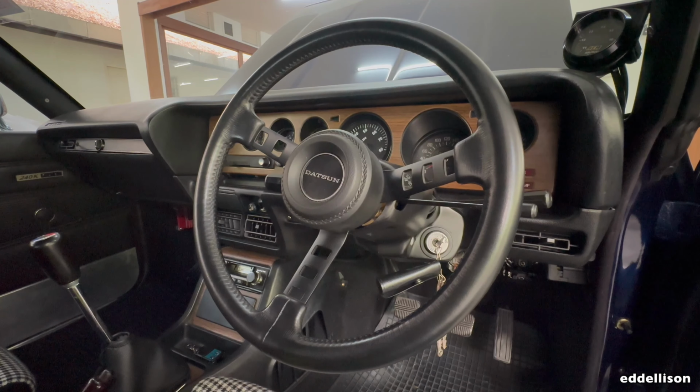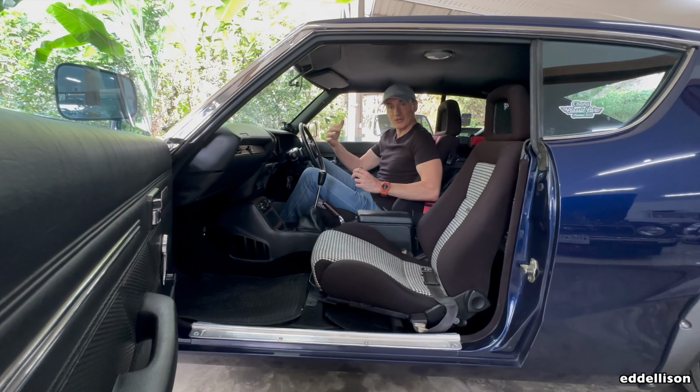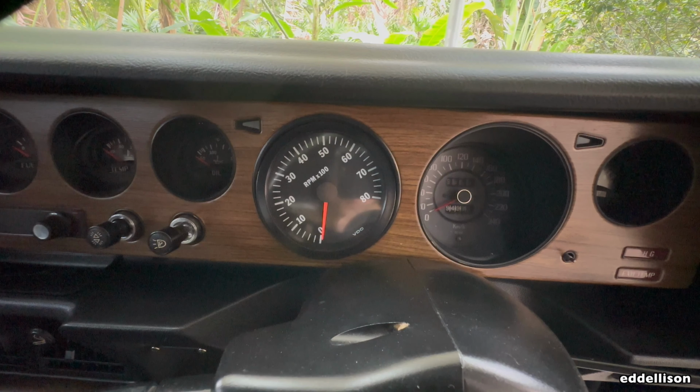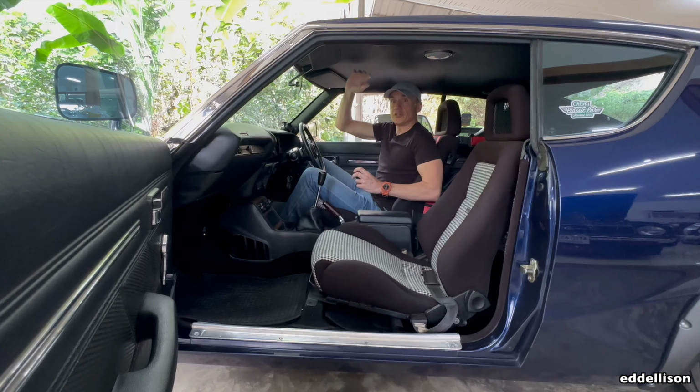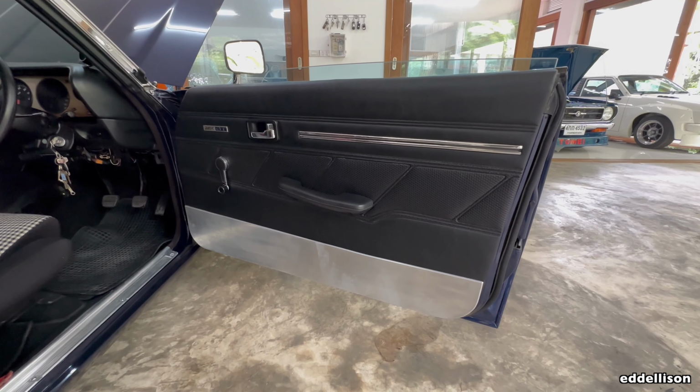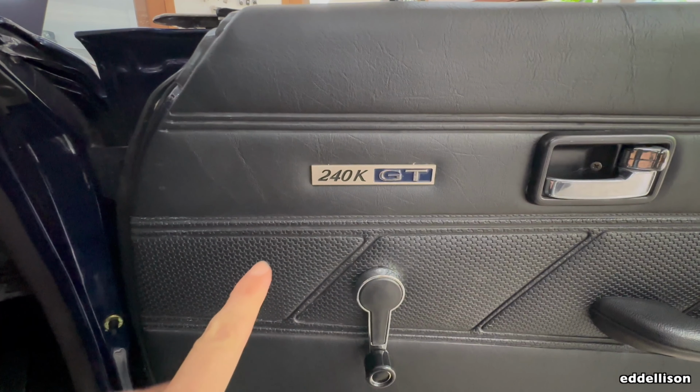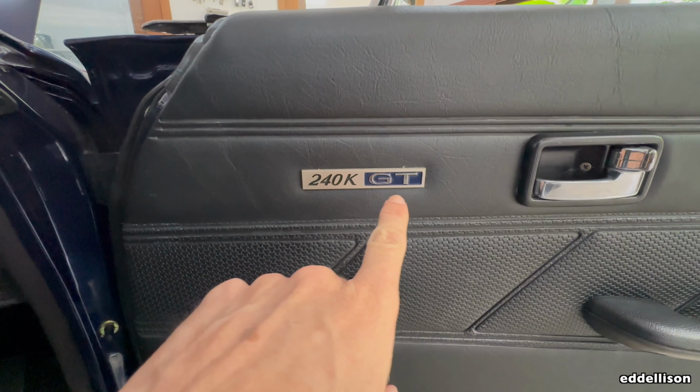Should I buy this car? Have I got enough money? Is this going to be good for my image? I'm transported back. Everything has been done new, reproduction or refurbished. The dashboard has been refurbished to really to OEM spec. New roof lining, new sun visors, door cards have been refurbished. I like the 240k GT badging in the door card as well.